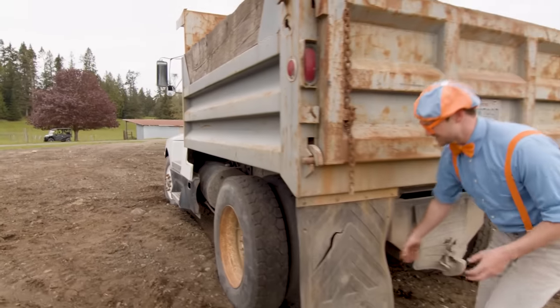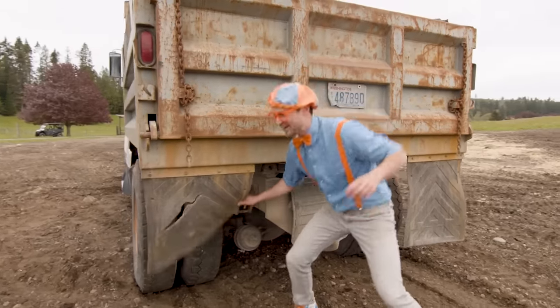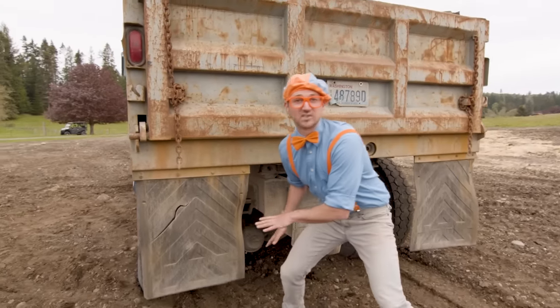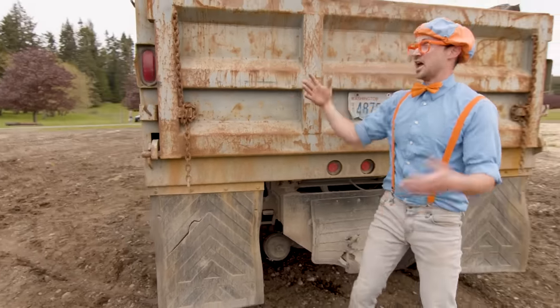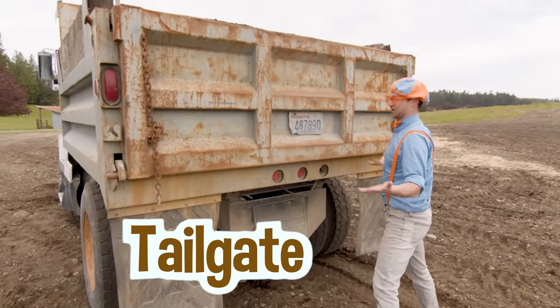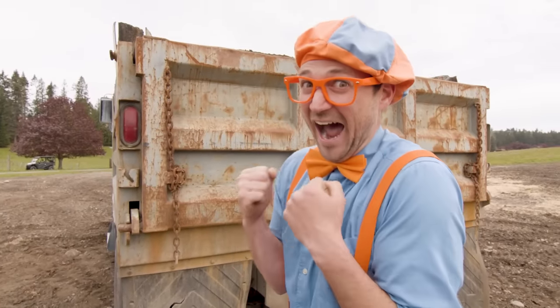Whoa, these are called mud flaps. Woohoo! Because they flap like a dog's ear. Actually, what it's used for is so then mud doesn't fling out to the vehicle trailing it. Yeah, and look at this. This is the tailgate of the dump truck. When you lift up the load, then it dumps it all out. And I think that's what we should do now. Let's go.